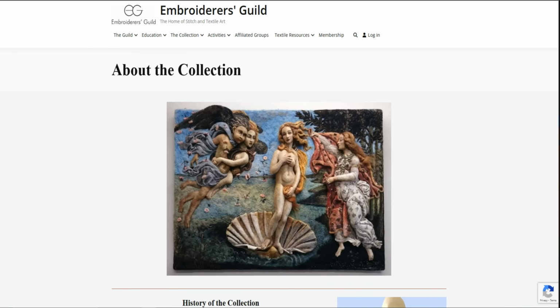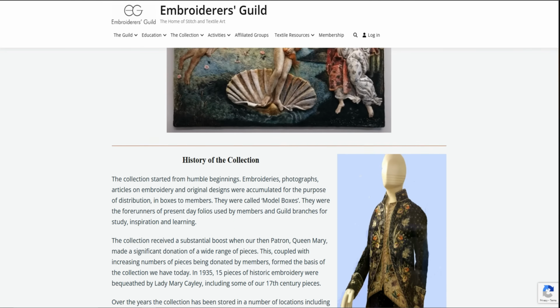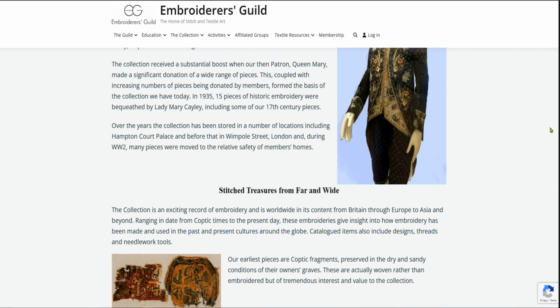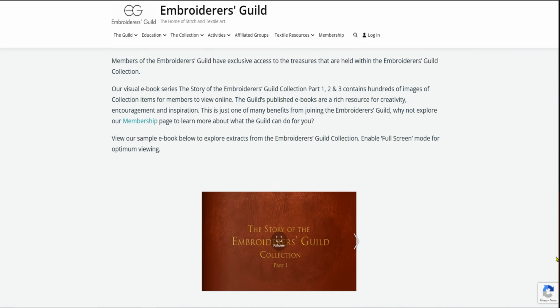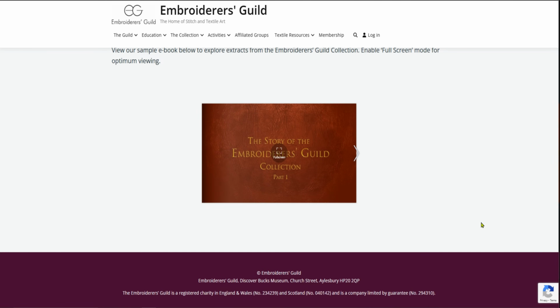Then if you scroll down, it gives you a bit of a history of the collection, tells you about some of the pieces, and if you go right to the bottom, there's a little book here. Now, I think what I understand from this is there's several of these ebooks. They're calling them the ebook series, the story of the Embroiderers Guild collection, parts 1, 2 and 3, and at the bottom it says part 1. So it's giving you a little taster of what is in there. It's quite a good taster, it has to be said, and we'll click on that in a second.